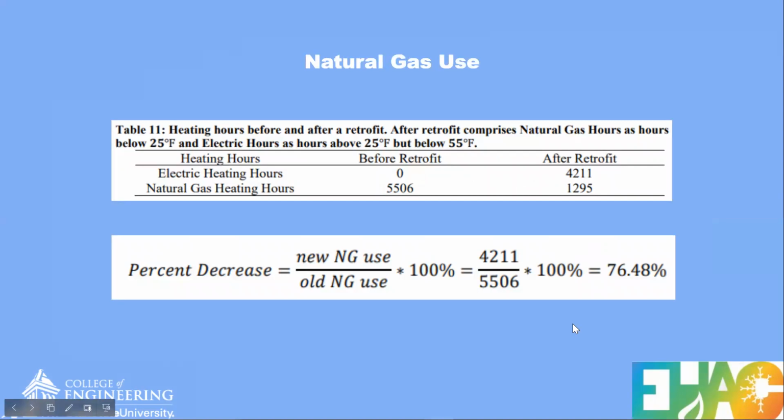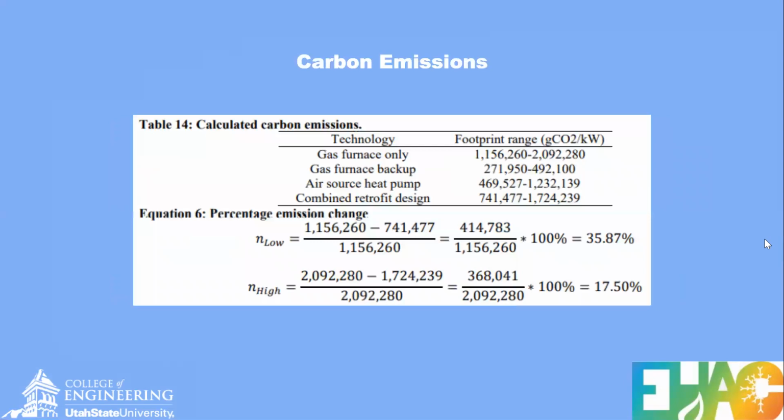We did an hourly analysis of temperatures in the last year to determine how many hours would need to use the natural gas method instead of the fully electric heat pump. And we determined that our methods could reduce natural gas use by 76.48%. We also conclude that this can correlate to a 76% decrease in local pollutants that may become trapped due to an inversion hitting the area, and this can benefit the overall health of the area. Then we did an analysis of the carbon emissions, and we determined that in a best case scenario, we would decrease the carbon emissions by about 35%, and in a worst case scenario, we would decrease carbon emissions by about 17%.